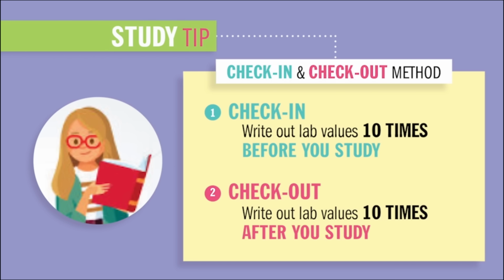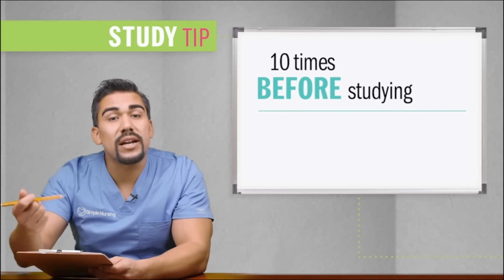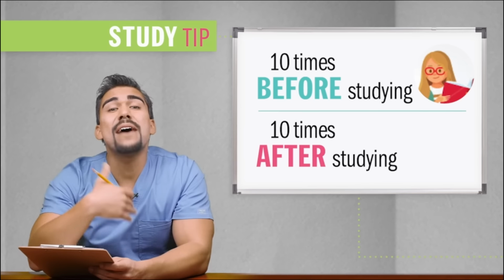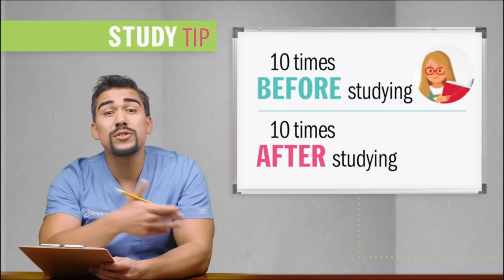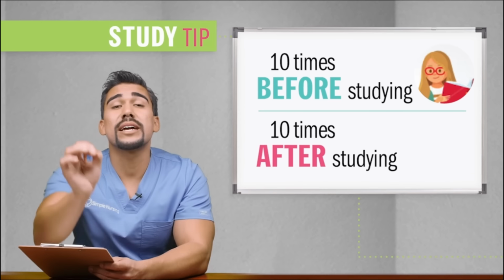That's the check out. It literally takes 5 to 10 minutes, and trust me, when you get to your test or the NCLEX, you're gonna thank me that you did this. So once again, guys, 10 times before you study for that day, and then 10 times write these values out after you study for the day. A total of 20 times every single day you study that week before your electrolyte test. Because ultimately, you must know these values like the back of your hand.